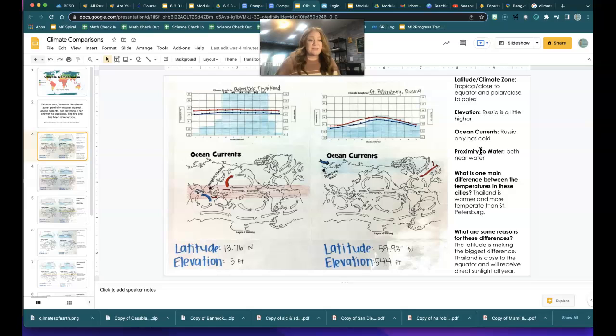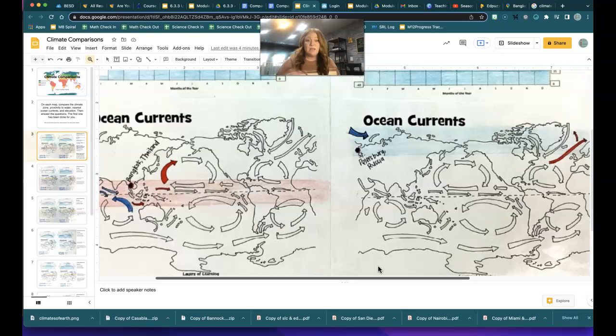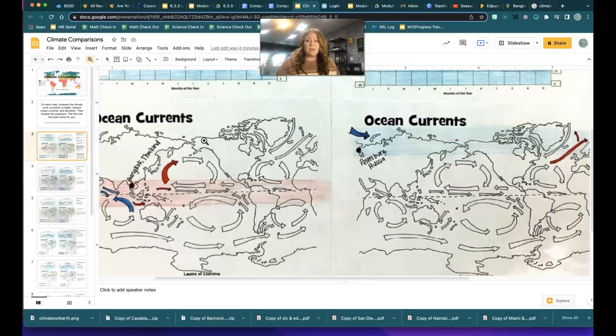So then it asks the proximity to water. So are they close to water? Are they surrounded by land? Are they inland or are they on the coast? So looking here, zoom in just a tiny bit. Here is Bangkok and I can see, right, there's ocean pretty much all around it. St. Petersburg, this is ocean up here. They're both very close to the water. So I would say they are kind of coastal cities and not surrounded by land, not inland.